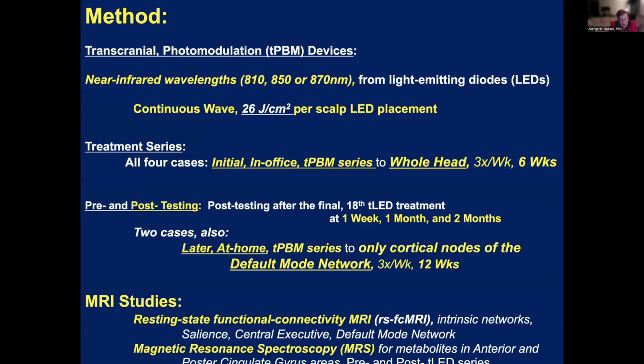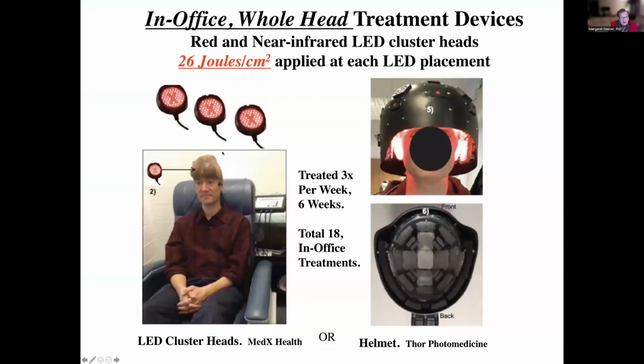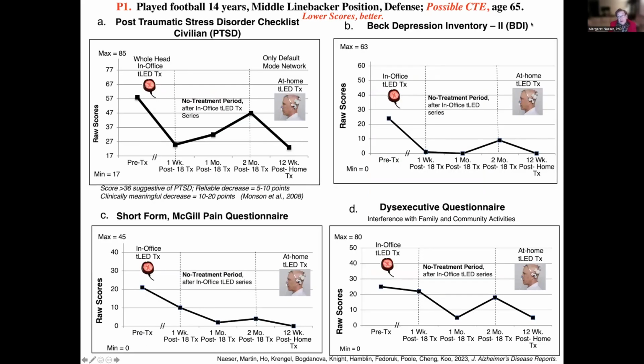It's really interesting. So then we have MRI studies on them too. So this is what it looked like in the beginning stages, when they're in the office, and we're treating them just the whole head. And we could use Medex Health LED cluster heads, or later we were able to get a helmet, and it was red and near infrared. So this is our first football player. He came to us when he was 65 years old. He played football 14 years, middle linebacker position on defense. He held the record and still does for the greatest number of tackles for Brigham Young University football. That's a big football college, and he still holds that record.